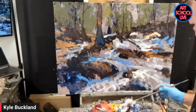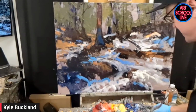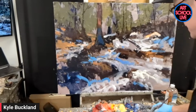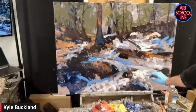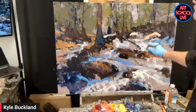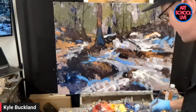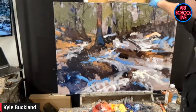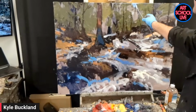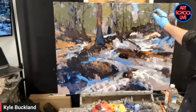I want to come in and get a little bit of a nice light blue for the sky off in the distance, but I don't want to get this too light in value, because if it gets too light, it'll start competing with our sunlit areas on the water. So I want to be aware of that. So I'm going to hold that value down just a little bit. It's these types of decisions that you'll get better and better at making the more you paint. You'll be more comfortable learning how to control your values.